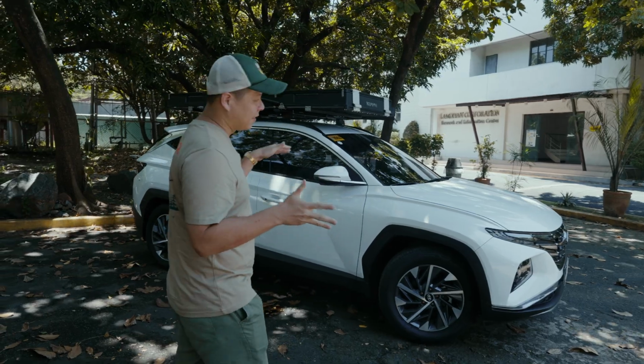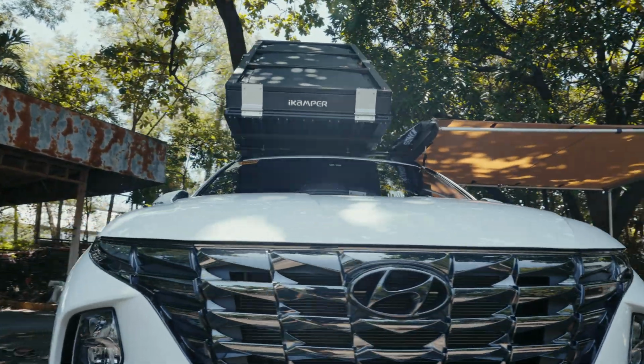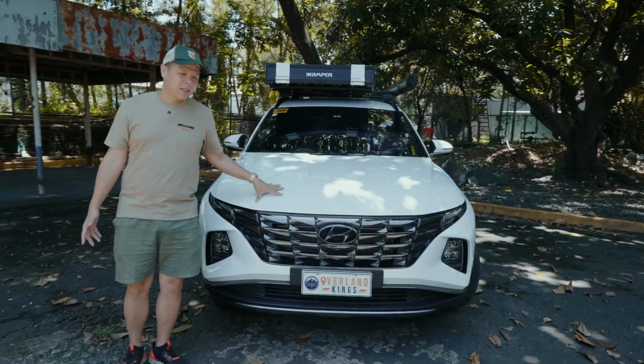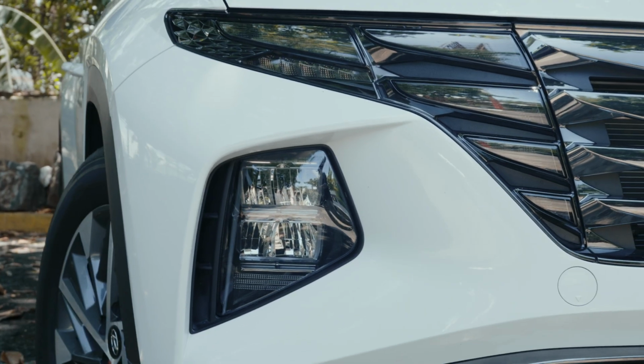First off, you can see the design in the front. Like with all modern Hyundai vehicles or products, there's this modern edgy style that houses the DRLs of the vehicle. In the Tucson, similar with the other cars we've reviewed like the Creta and the Staria, the headlights are down here and there are no fog lamps.